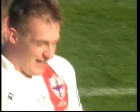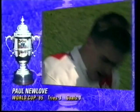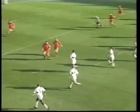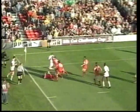He was in the movement a couple of times. But when you have a centre the size of Newlove, 15 stone plus, he takes some stopping a couple of yards out. Superb effort from England. The half chance is all it needed. Andy Farrell, the Welsh players, led off him slightly, expecting the kick possibly. He managed to stay in support on the outside, and that inside ball to Newlove, who has power and strength to go over in the corner just.